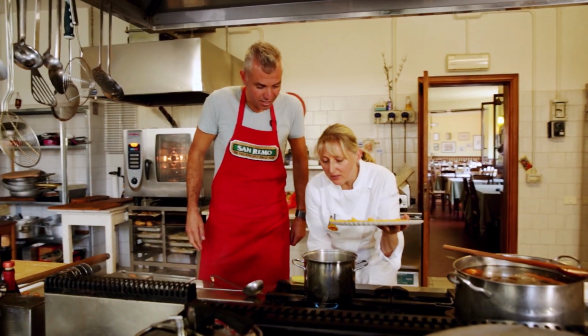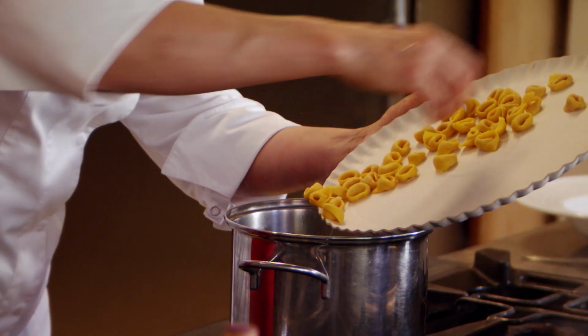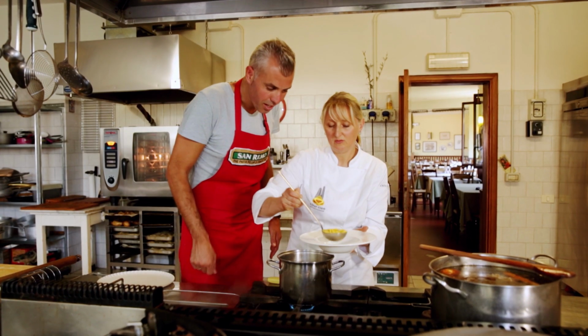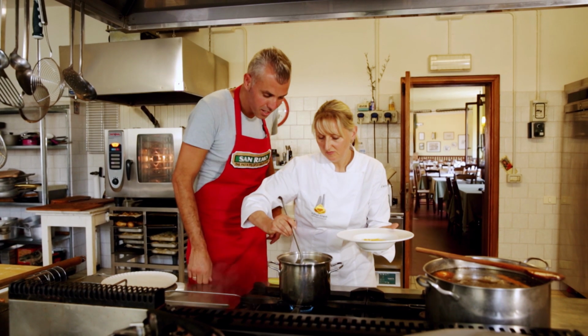Adesso li cuociamo, il brodo bolle. Okay, so your brodo's boiling away, straight in with the tortellini. And look at all the tortellini have held their shape, keeping that filling inside. Wow, wow.